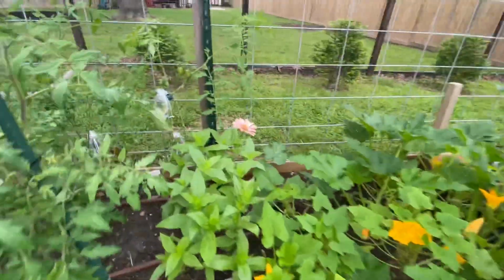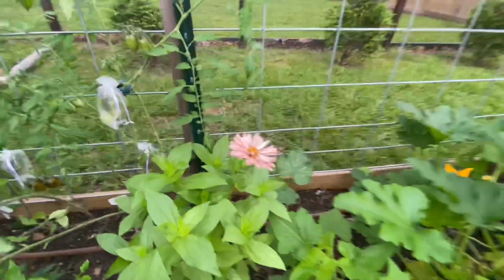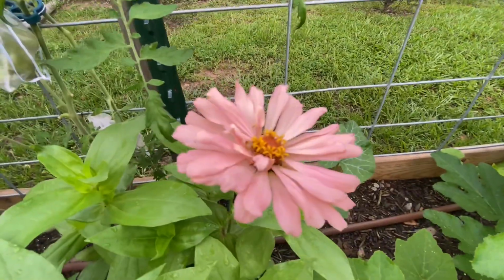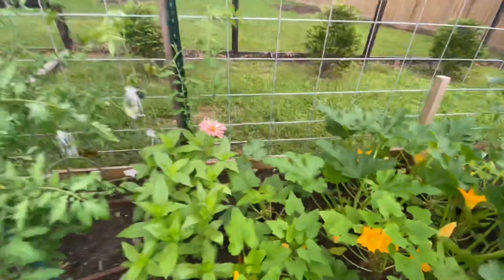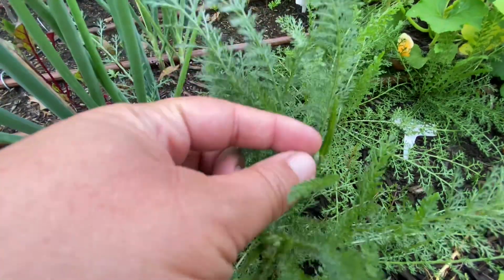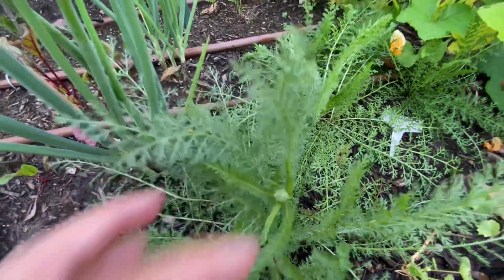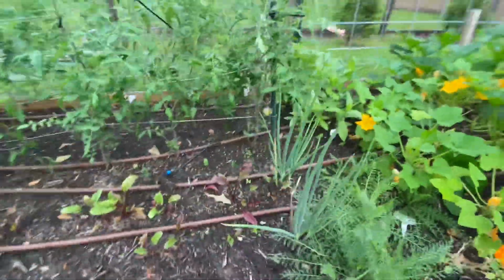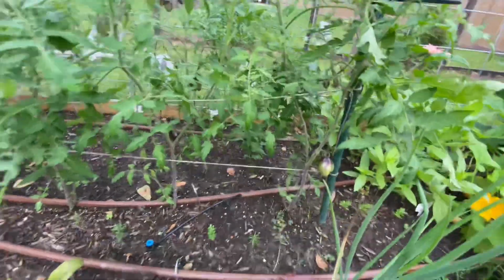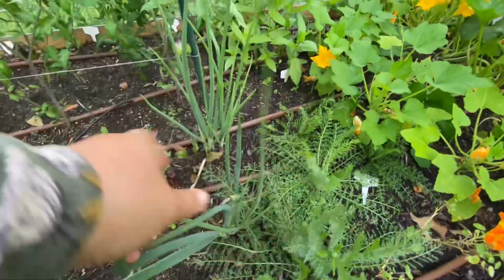Still very much in love with that giant cactus zinnia there. If I can get my foot in the bed, look how pretty that is. Love that. And then this Achillea here, looks like we're gonna get a flower. This is gonna be a white Achillea, just the regular white yarrow. Beets are doing great, very nice. Tomatoes, and then these bunch onions. I just kind of gloss over these because these are done. They've been done for a while.